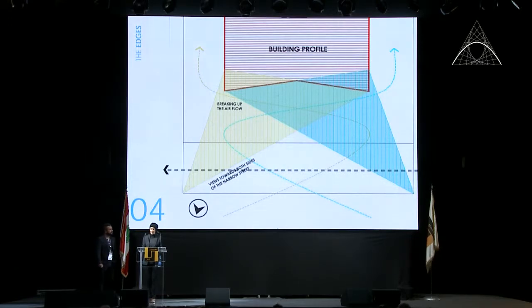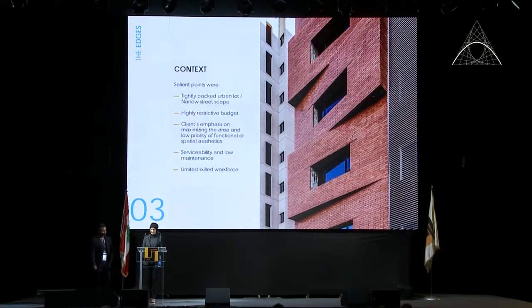The dense urban site also faced a very narrow streetscape. The client demanded a very strong street presence on a ridiculously low budget, as well as maximizing the rentable area. The building also had to be ultra low maintenance.